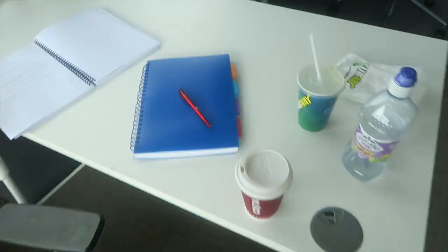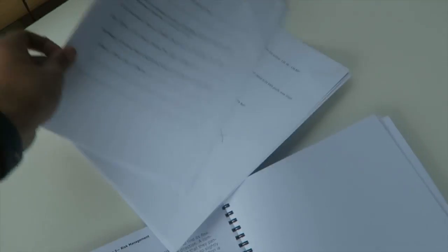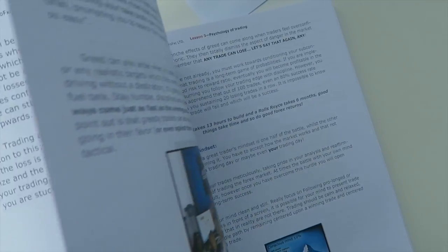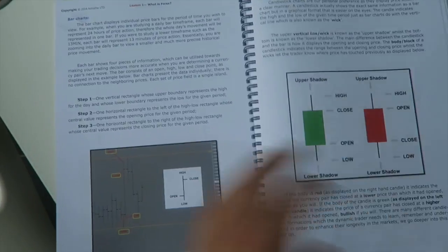So here is some of the food from earlier. There is some of the work on the board that we went through. Some of the tests that he had to do. And as you can see here, he got most of the answers correct. I was marking it with him. We went through all of this today. So we went through the risk management, the mistakes and traps, the psychology of trading, and the fundamentals. As you can see, I think I made some notes somewhere as well. How we trade the market, trade examples. One thing I must also note to you, the student was actually brand new today.